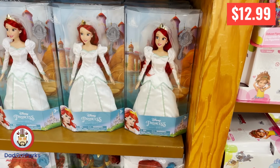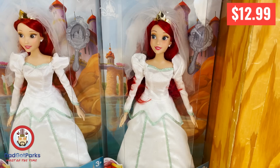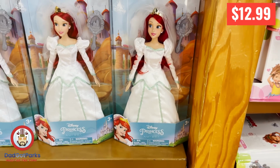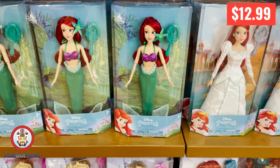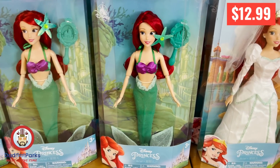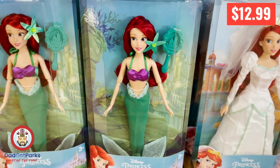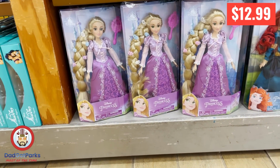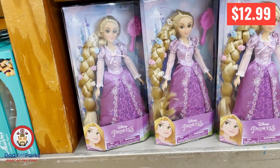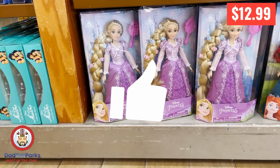I really like the fact that they have the two Ariel dolls. They have an Ariel bride version and an Ariel mermaid version. I do have a question though. Wasn't Ariel supposed to be like 16? So isn't getting married? I don't know. I'm just saying. But if you want to get a cheap Disney Barbie doll, you can head to the outlets right now, and they got a bunch of them, like a whole bunch.